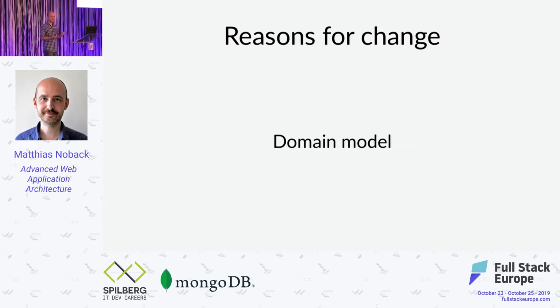And then there's the domain model, which I think is also changing, but for different reasons, right? Because maybe you are discovering something about your domain, you are talking with people in your company, or you're talking with the users, and they also have some influence on how your software is supposed to work. So you have to deal with that.